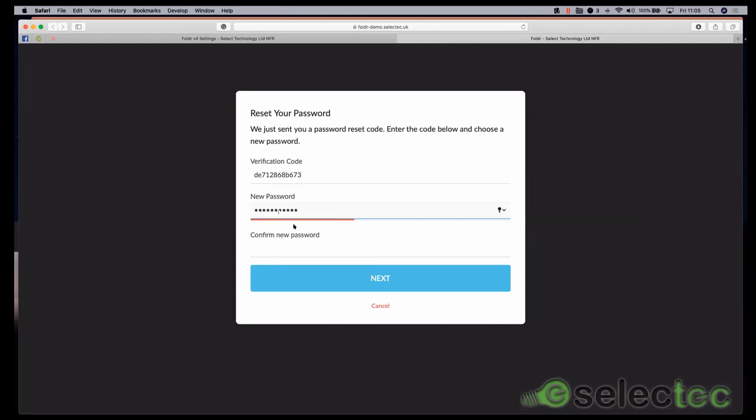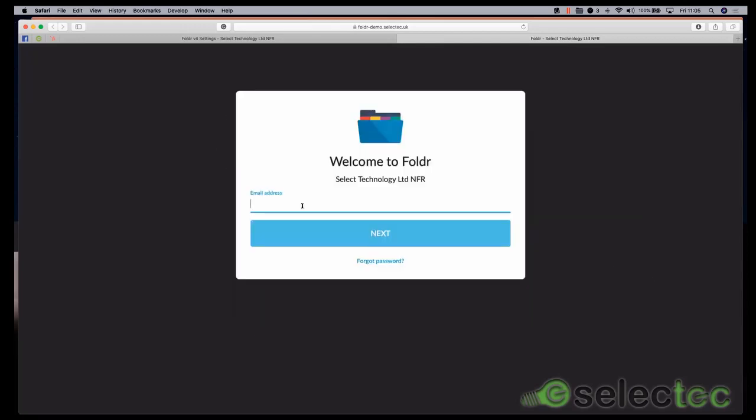So let's fire up my emails, and there comes my verification code. I'm going to copy that rather than pasting it. I could be doing this in any environment, actually, and I'm not going to use a Mac password for this demo.